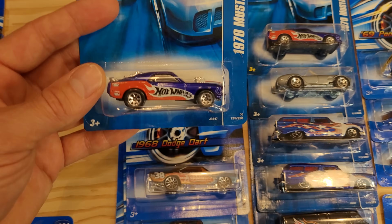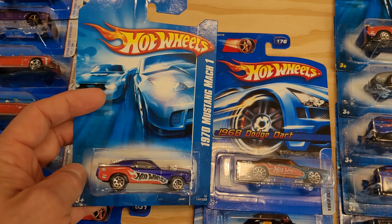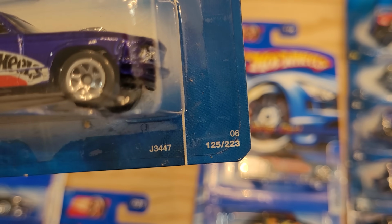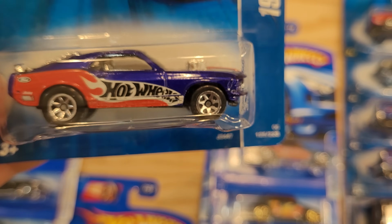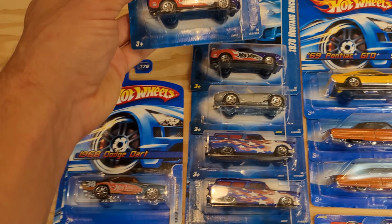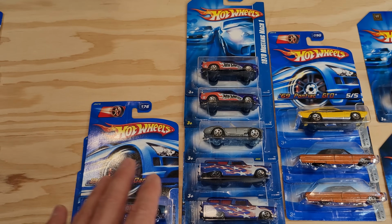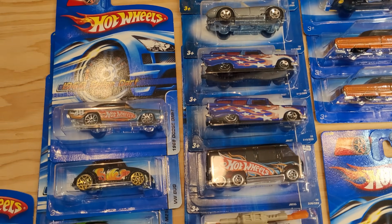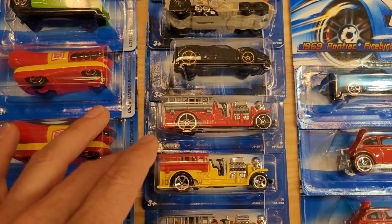But to make it even more complicated, the transitionary card art starts in 2006. And that's only delineable by that 06 above 125-223. Otherwise, there's no more collector number at the top. But these are all part of the same collection series. And cars can be found on either card. So it gets very hard to collect these cars going backwards now through time.